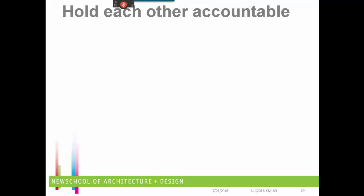Hold each other accountable. When you get together and do your team constitution, you're going to agree to the rules by which you work. If someone is not doing their portion of the work, it's incumbent upon the team to hold them accountable. Now, one of the ways that it's important to do that is by peer review. One of the methods for peer review is saying, how have people worked on this team together, and rating each other, including yourself.